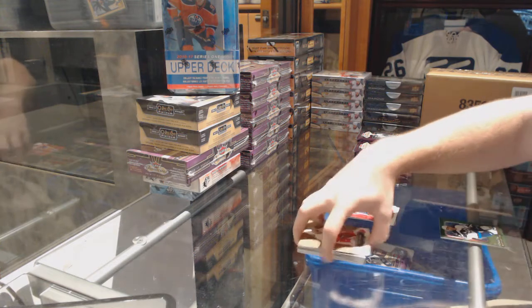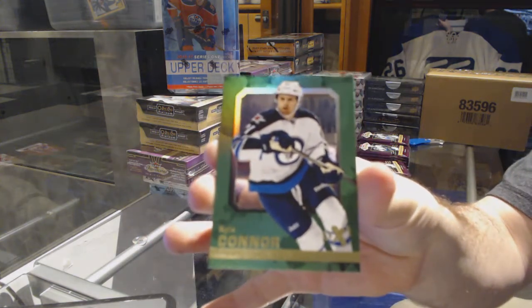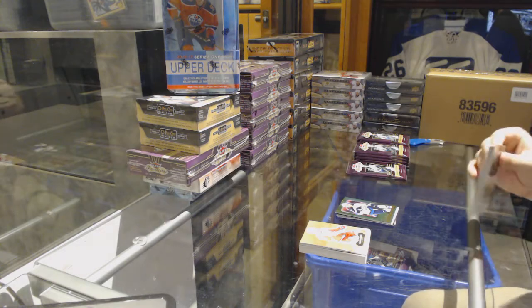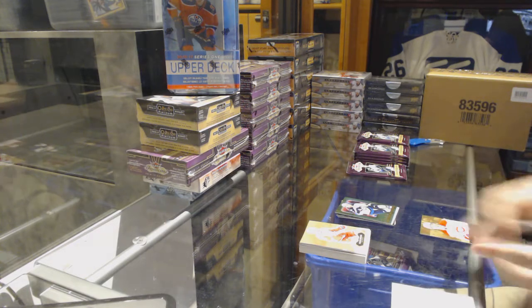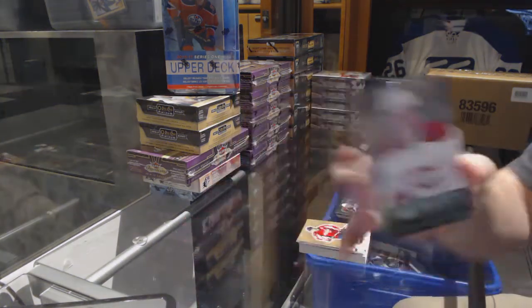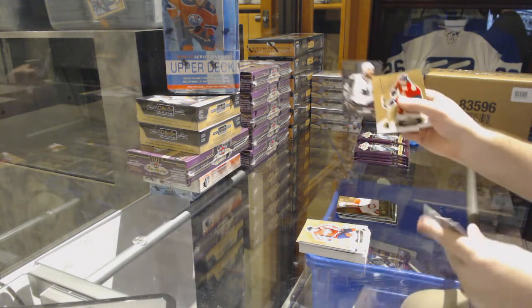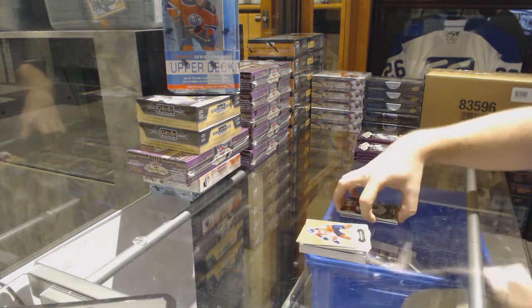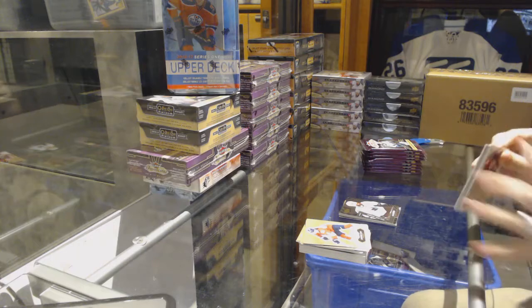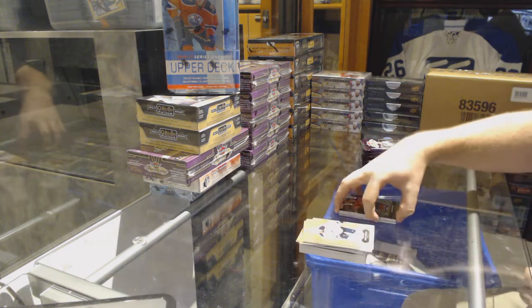We have an EX for the Winnipeg Jets, Kyle Connor. Oh, we've got a Skybox Prospects for the Montreal Canadiens of Mikhail Sergachev. Metal Universe of Brent Burns, Mr. Awesome Beard for the San Jose Sharks. Strome patch out of 5, that'd be kind of cool. Connor McDavid, Metal Universe for the Oilers.